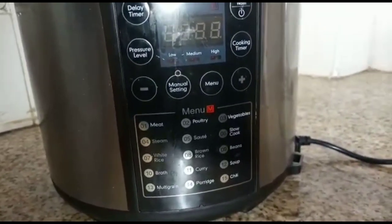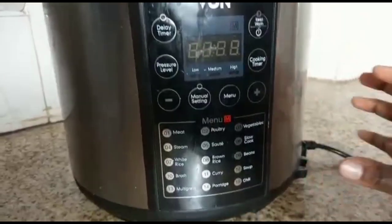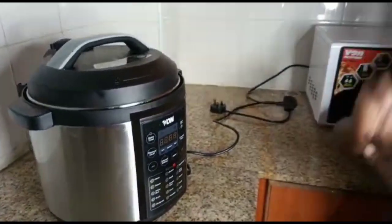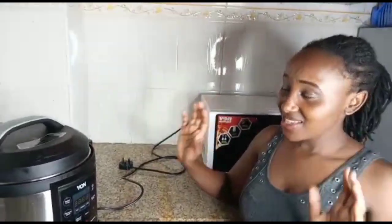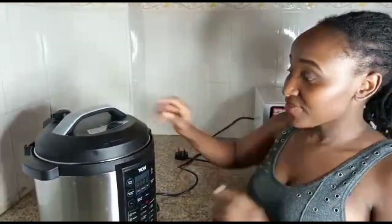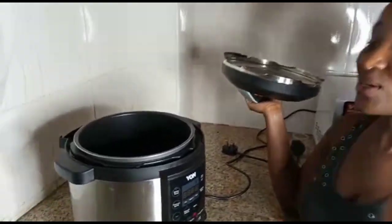Okay, I don't know how chili is cooked, but can you imagine all that? And you see, when they say multigrain, there's githeri, dengu, njahe, all those things. This is the most versatile tool that I have, and I absolutely love it. I love the fact that it is very, very easy to use, so easy.